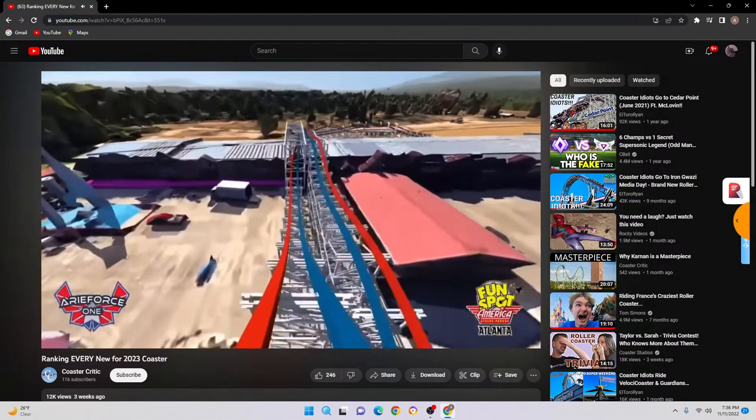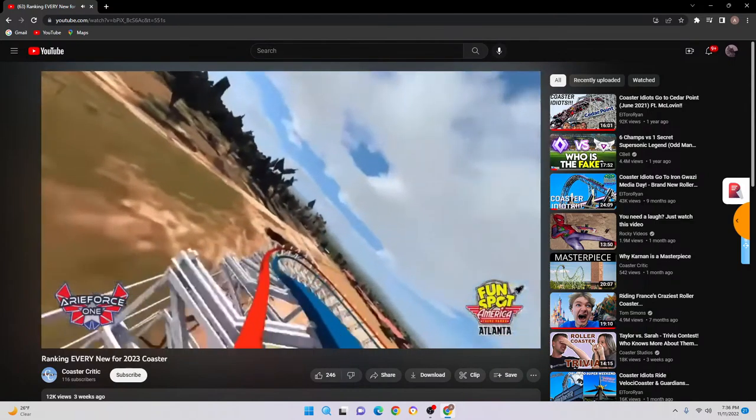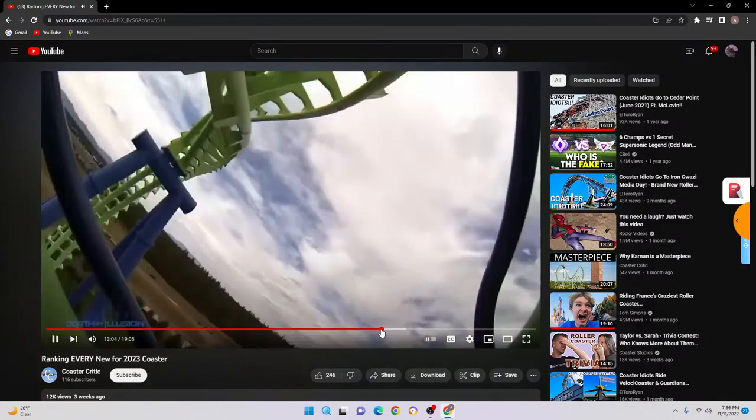This is just my opinion on how good I think these rides are going to be. Obviously nobody's ridden these yet. So yeah, there's not much more I have to say. Let's get into it. At number 15 is Big Bear Mountain. This Vekoma multi-launch family coaster will be going to ride.